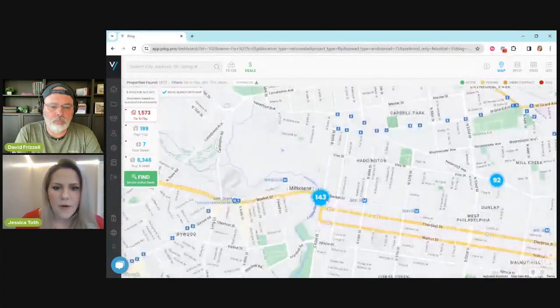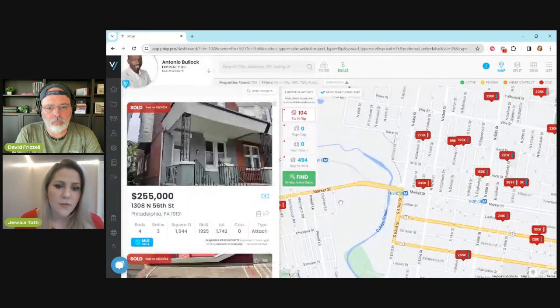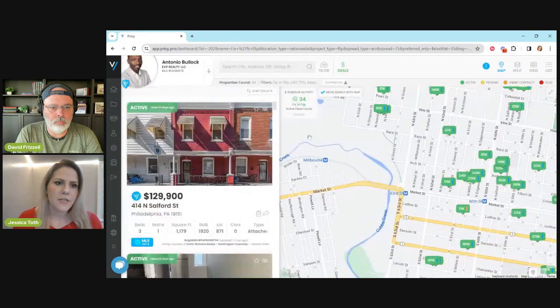And I'm going to an area that has a lot of investor activity because that means it's also going to have the most comps. So when you first zoom in, you're going to see sold properties. So you're going to click find similar active deals.